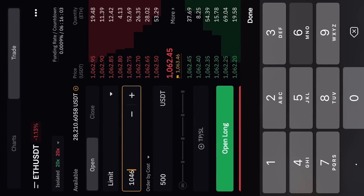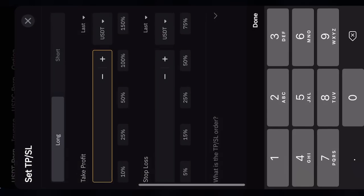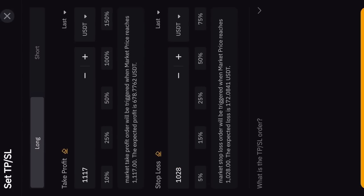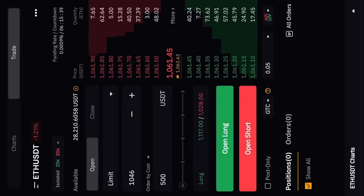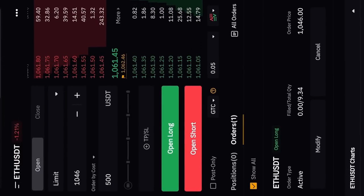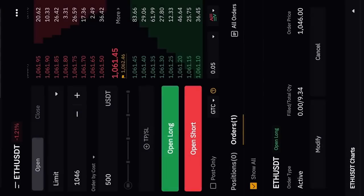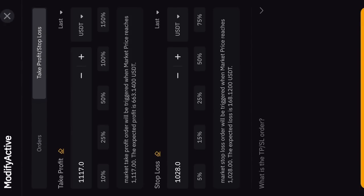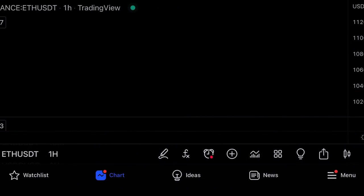So opening the trade at 1,046, take profit is going to be 1,117, and stop loss will be 1,028. So I'm risking $172 to make $678, which is an epic trade. It's 20x leverage long, and I'm going to open the long right now. That trade is now set and it will execute at 1,046, and that was quite a big long. That was a 9 Ethereum long, which is beautiful. That's the trade I'm taking out on Ethereum.